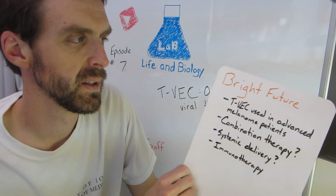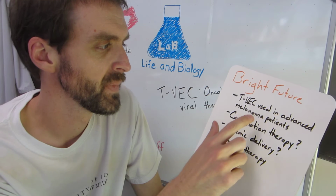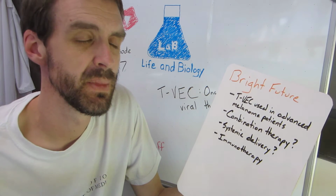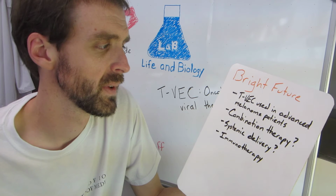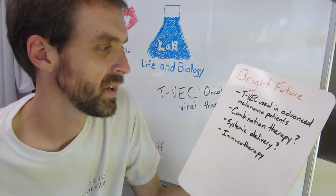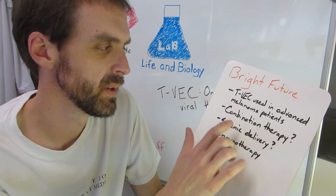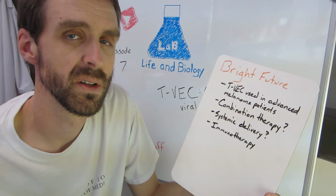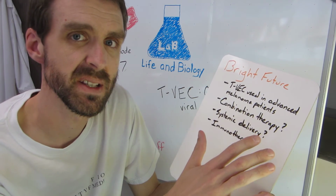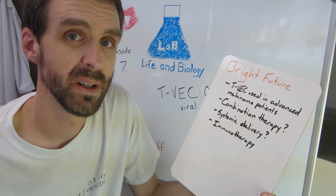But I think that there's a bright future ahead as far as viral therapies for cancer go. The cards were kind of stacked against T-VEC because these were used in patients that had advanced melanoma, and melanoma is a pretty aggressive type of cancer, so to be able to extend the life and shrink tumors is a pretty notable achievement. And the virus was used alone, but there are therapies that you can treat cancer patients with, chemotherapies and things like that. So it's possible that maybe a combination between the T-VEC virus and other therapies might do the trick.